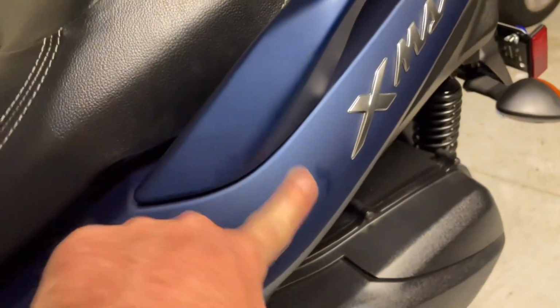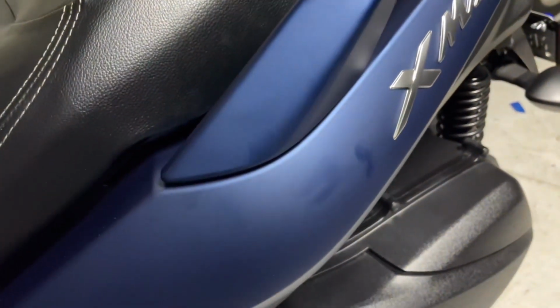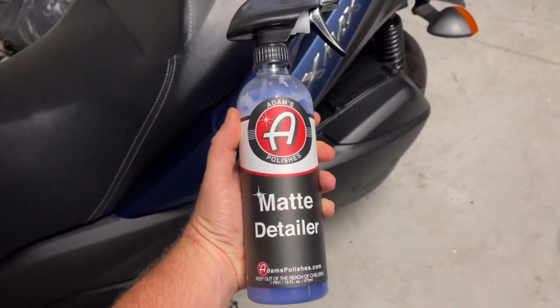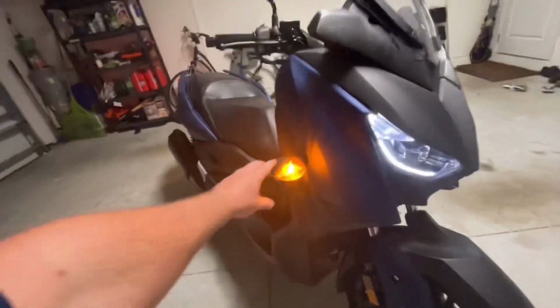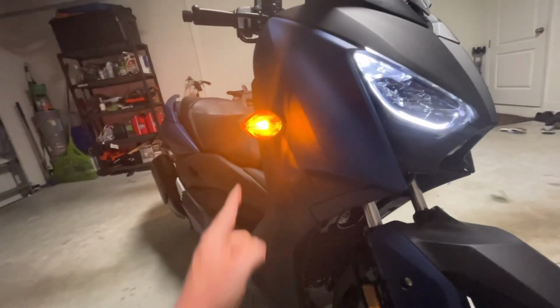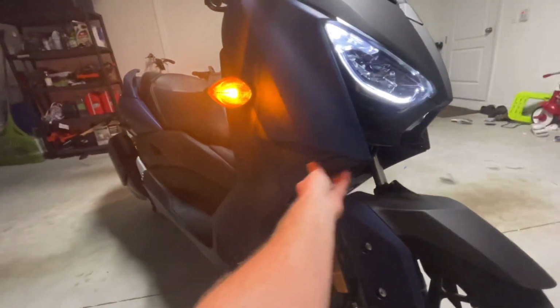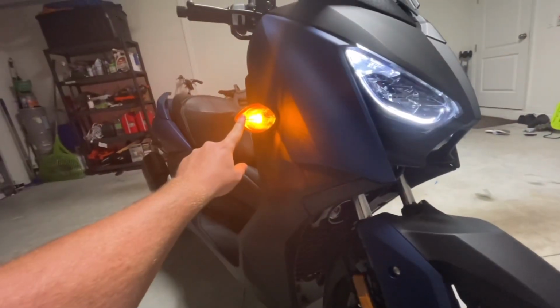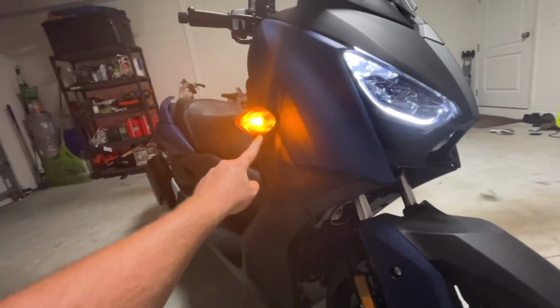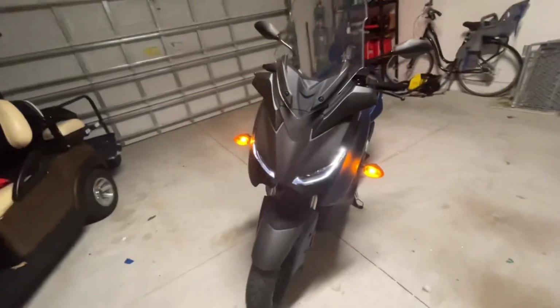The matte finish can drive you a little nuts with getting oil and fingerprints on it. This detailer helps a great deal. The dreaded DOT certified turn signals do not look nearly as good as the integrated European lights. They're running lights and they're quite a bit higher and larger, so hard to argue against them being quite a bit safer in terms of visibility.